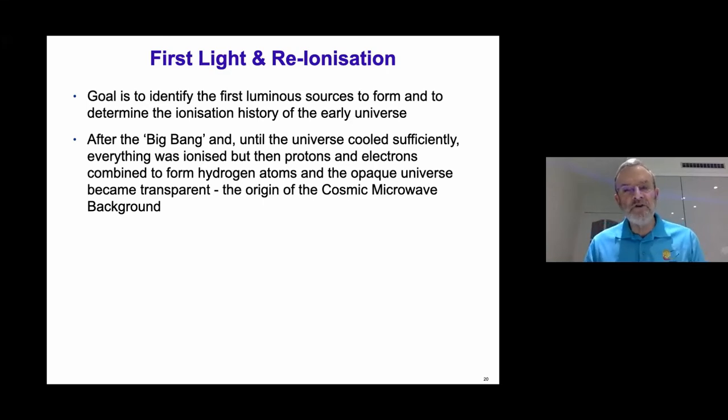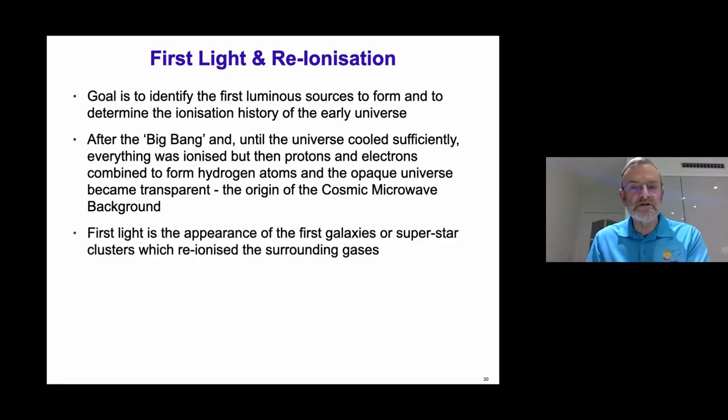And until the universe was cold enough for them to actually be able to combine to make mainly hydrogen, the universe was opaque. But when that happened, about 380,000 years after the Big Bang, that's when the universe became transparent, and that's when the cosmic microwave background, which is the afterglow of the Big Bang, which is the remaining temperature we see in the universe, started.